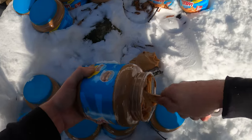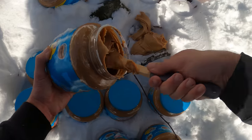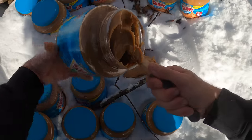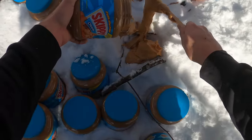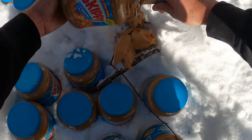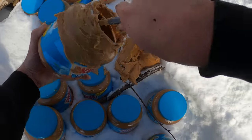At this point, I'm becoming increasingly concerned because I cannot feel the toes on my right foot. And I'm just trying to get this peanut butter out of these jars as fast as I possibly can so I can get down the mountain and thaw my toes out. I'll speed up the process right here.